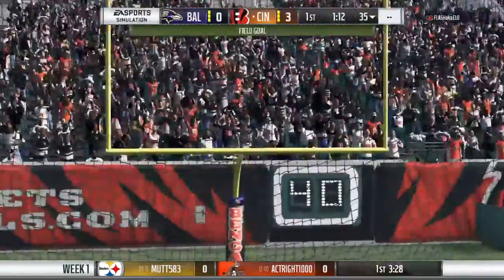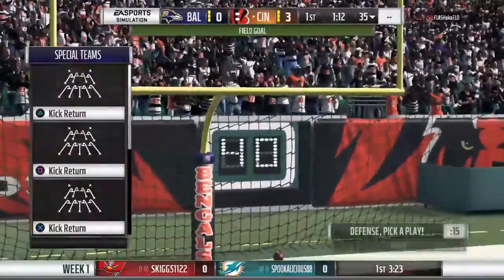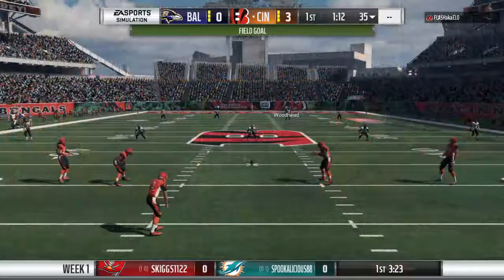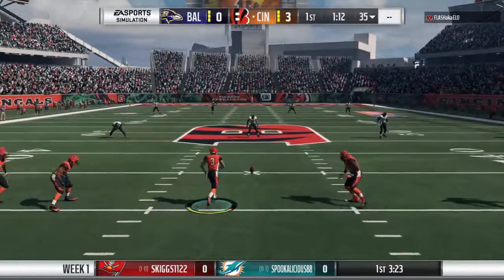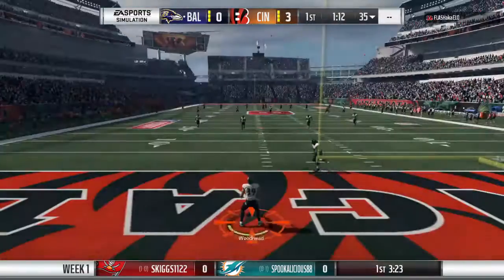And Elliott puts this one through. And the Bengals are on the board first here. It's 3-0. So they get 3. They were hoping for 6. An unlucky number 13 play drive.